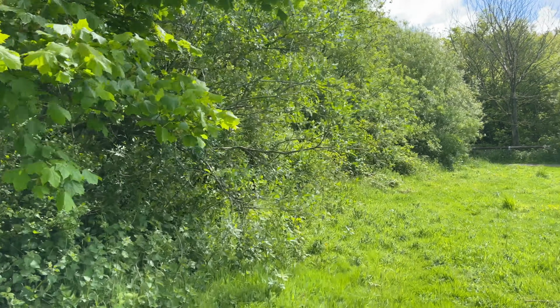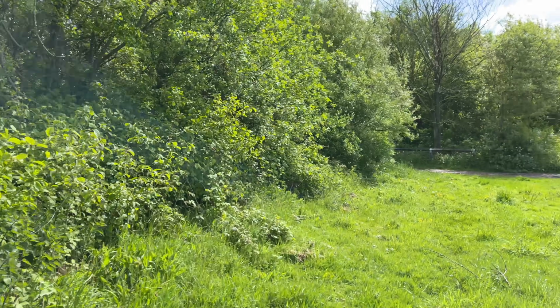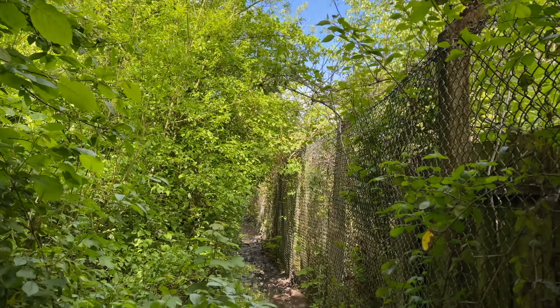Let's just find where she is. See if she's actually sunk in that mud or if she's got through it. You made it then, yeah? Right, let's go and find an area we can actually take off, because we've got a lot of trees in this area. Let's go around here.